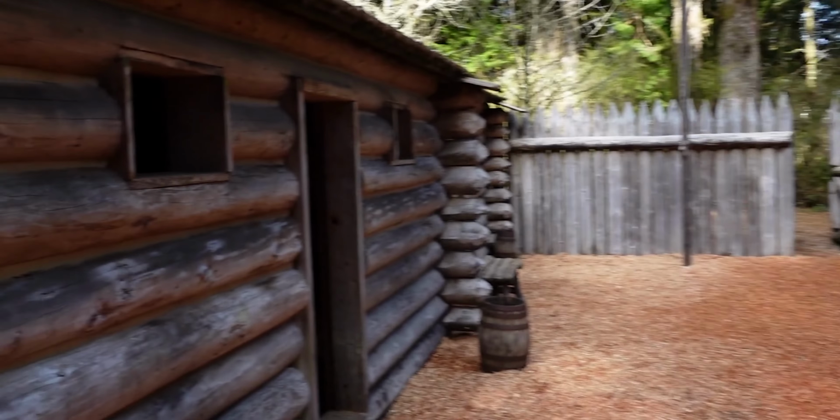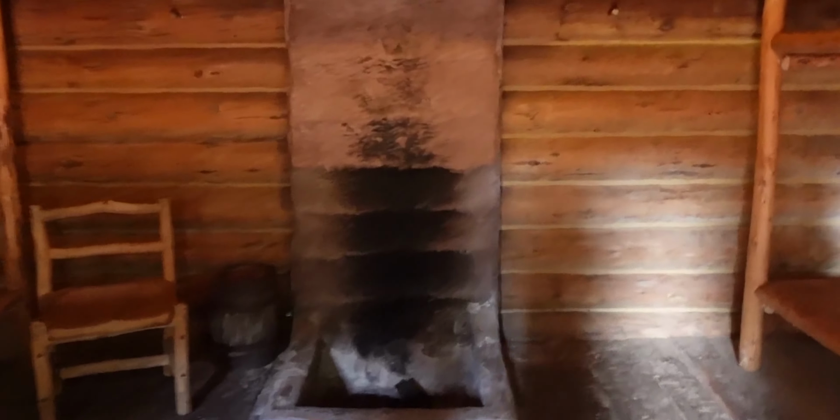So every room, if you go inside it, as I showed earlier, has like this little fireplace, because every room needed some heat, and that's how they would get heat. They would make a bonfire here. I do wonder what happened to the original fort though. Like, did it get burned down? Did it get destroyed? And this is a replica of that.